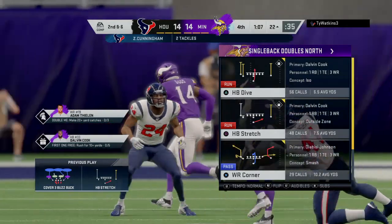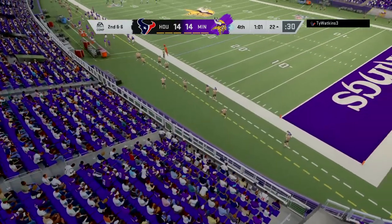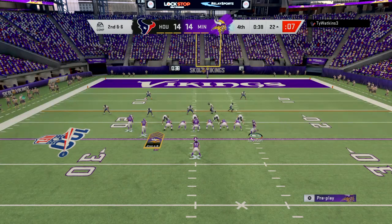I like it. I like the call. Still an opportunity to run the football and chew up a little more time off the clock. 2nd and 6 at the 22-yard line. Following the pickup of 4, here's 2nd and 6. Quit talking about it and bring it.